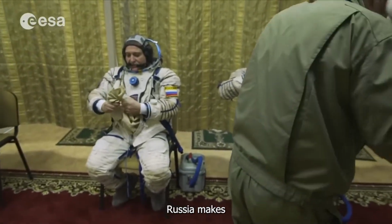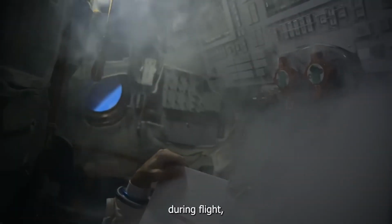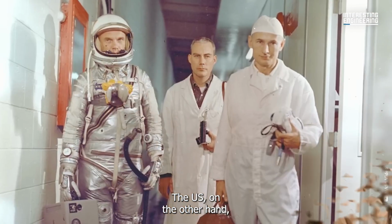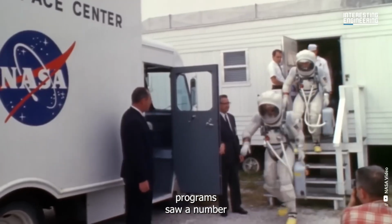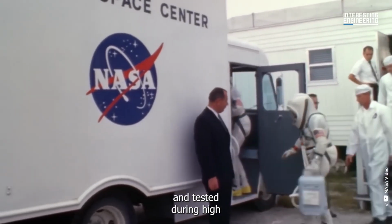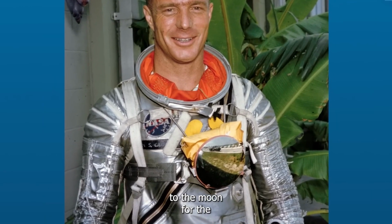Today, Russia makes two spacesuit types, the Sokol series and the Orlan series. Suits in the former series are used during flight, while the suits in the latter are used for spacewalks. The US, on the other hand, has been developing spacesuits since at least the 1950s. The Mercury and Gemini programs saw a number of spacesuit prototypes worn by pilots and tested during high-altitude flights ahead of the adventurous Apollo missions, which were meant to send humans to the moon for the first time.